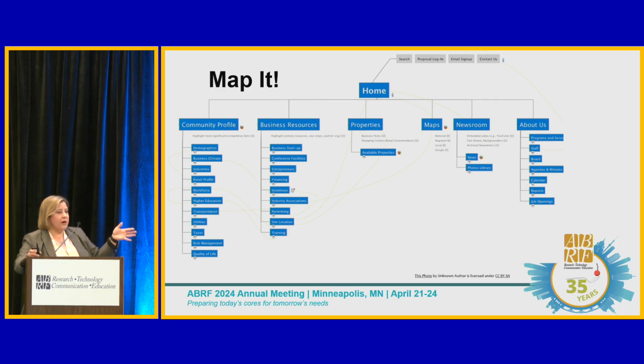But if you're going to organize a site and there are things that you know that you want, it's best to map it out, figure out where you're going to put it, and then build. Then build your content, then put your site together.